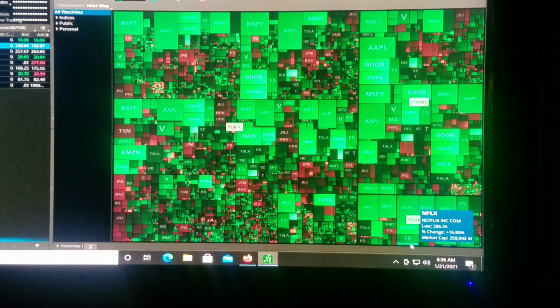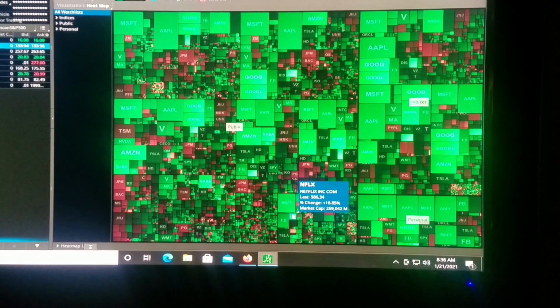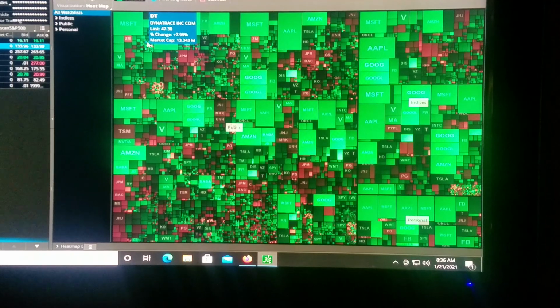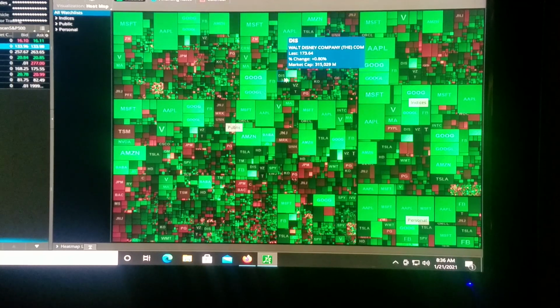Looks like Netflix is extremely active. Yeah, Netflix is very active. It looks like Ford is even a bit active today. But looks like we should be taking a look at Dynatrace. Okay, let's check that out. It's managed to move 18%, but it's only got a 13 million cap. I don't like that. And Zoom, okay.